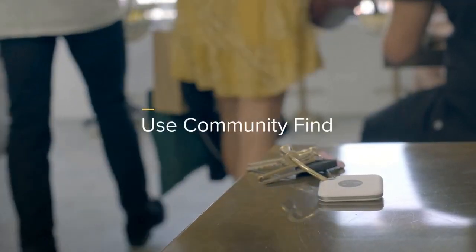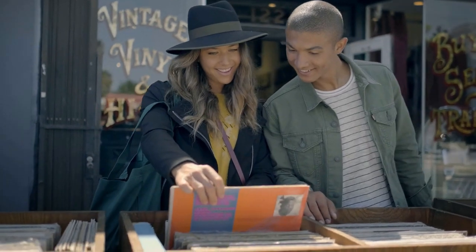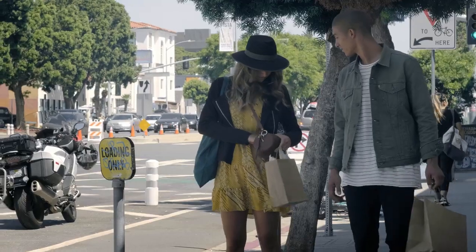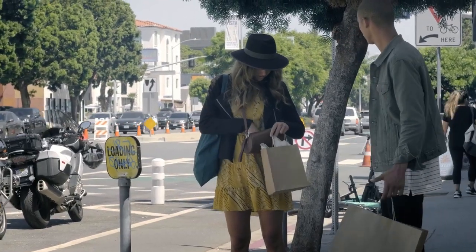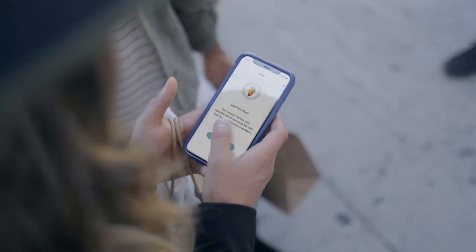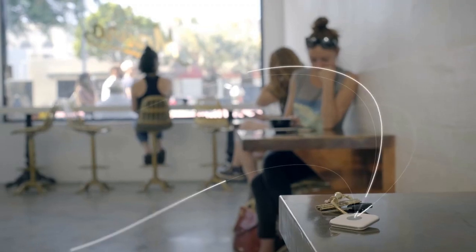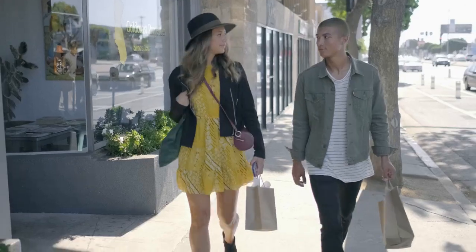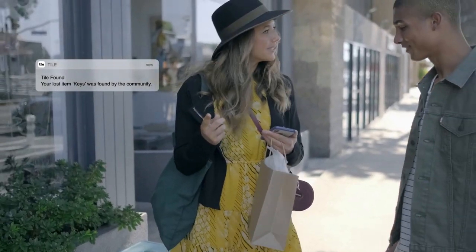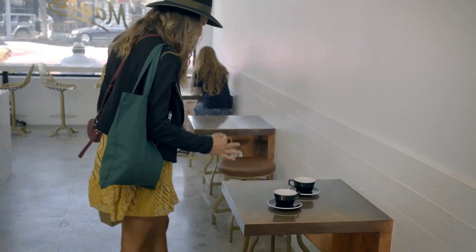It's comforting to know that the world's largest lost and found community has your back. Because we all know how easy it is to lose track of things when you're out and about and having fun. Like in that moment, when you realize something important is missing, you can just activate the Tile community. And every phone running the Tile app will anonymously help locate your things. You'll get a notification letting you know where your Tile is, so you can get your stuff back.